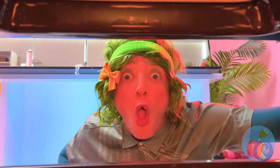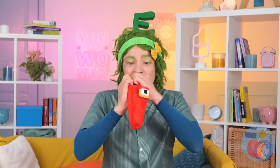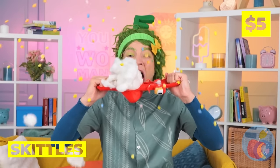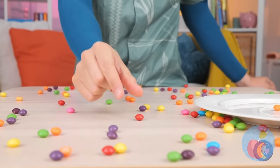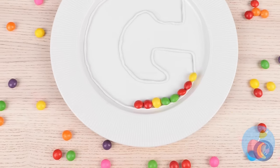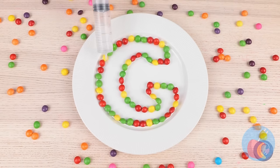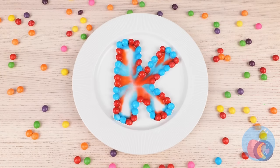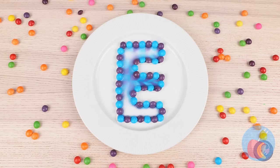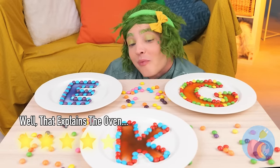Anything good in the oven? Ooh. Hey! He smells familiar. Almost like Skittles. Got the whole rainbow's worth. Shape them up into a letter. Add some water and watch it melt. Give me a C, a K, an E. Bring in an A, and we've got cake.